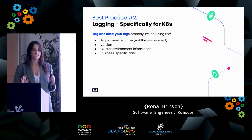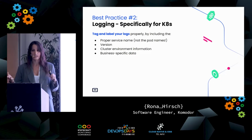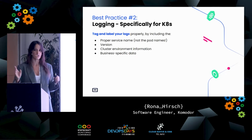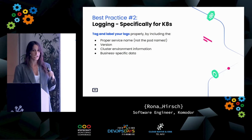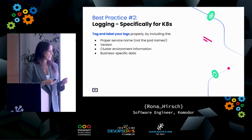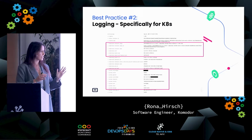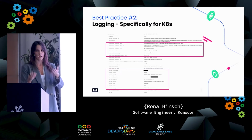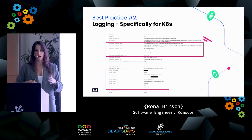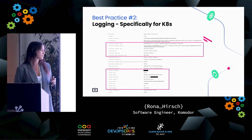It can be as easy as the service which is currently logging, the version you're running, some cluster information such as which node you are running on, which environment, the cluster name maybe, and always business-specific data, such as which account is currently making the request or which client, and so on. Essentially, everything that applies to you when troubleshooting. Let me give you a small example from our actual logs at Commodore. You'll see here that we've added a lot of metadata to our logs, including some of the things that I've now mentioned. That really helps us when troubleshooting, because we can just filter out the relevant logs pretty quickly and easily, and we don't need to waste a lot of time going through irrelevant logs.